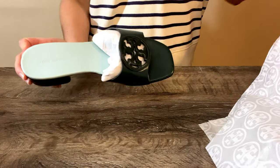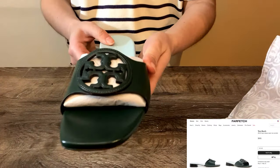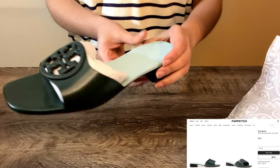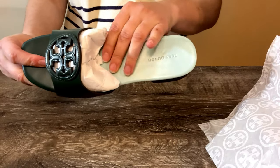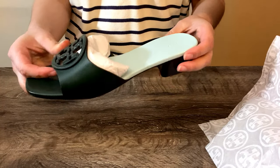The only store that sells them right now is Farfetch, and for some reason it says that they are made out of 100% rubber, which is incorrect. They are all over leather, and the only rubber part are those traction dots on the sole.